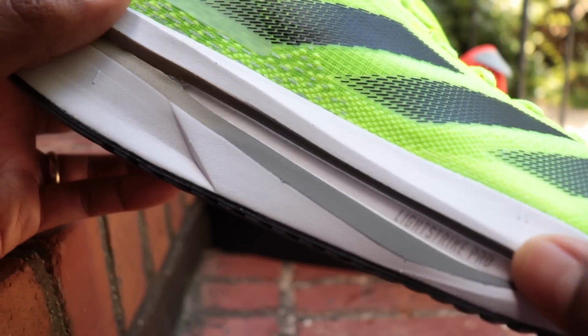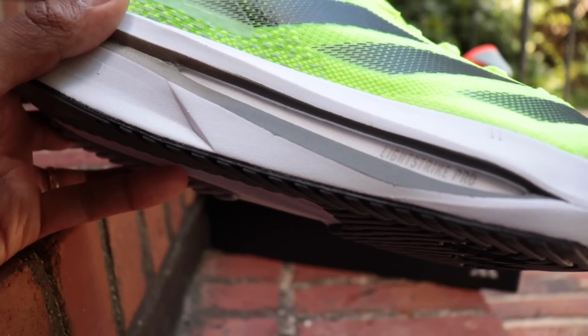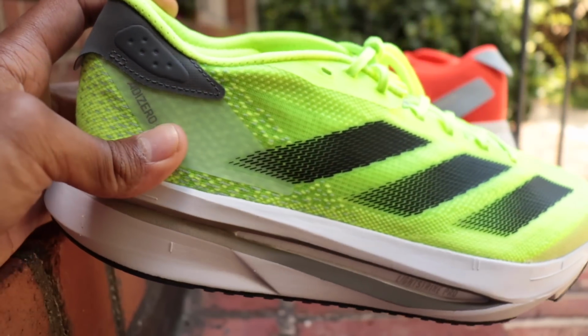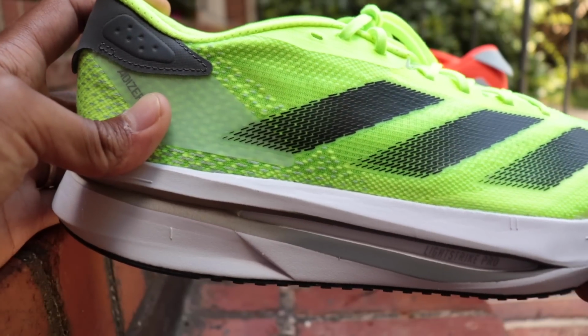Now, this guy, big updates here. Light Strike Pro in the midsole. So this is a little bit of what I'm hoping might be a budget Boston 12. And you guys know I absolutely love the Boston 12. We're out here without the Boston 12 because I don't want to go back in there and wake up Reevesy because he's sleeping.